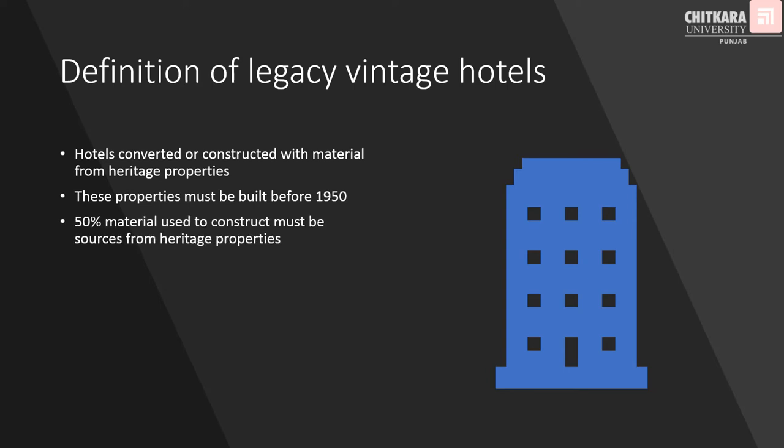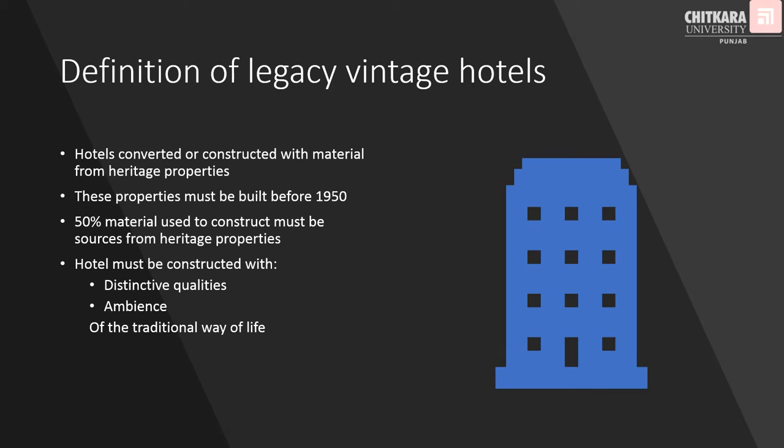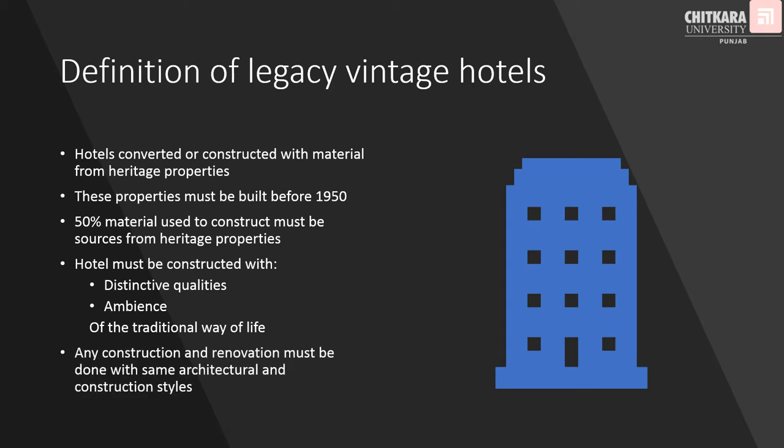50% of the construction material should be from the source of the same heritage property. The hotel must be constructed with the distinctive quality and the ambience of the traditional way of life of that particular area. Any construction or renovation that is planned or done must be in accordance with the architectural and construction style of that era and the tradition of that area.